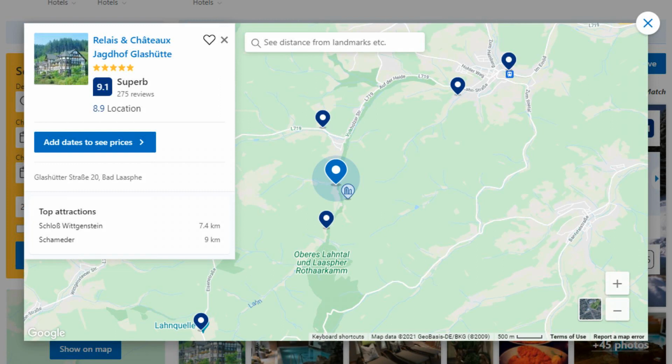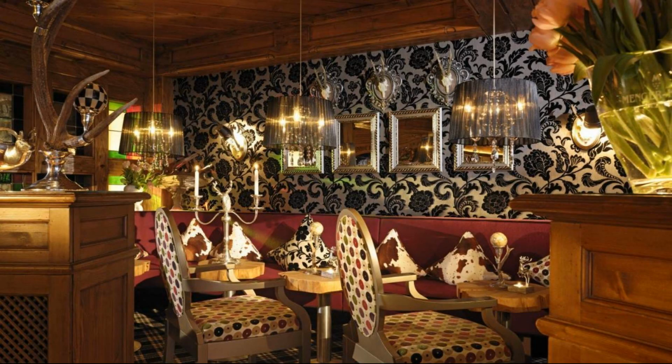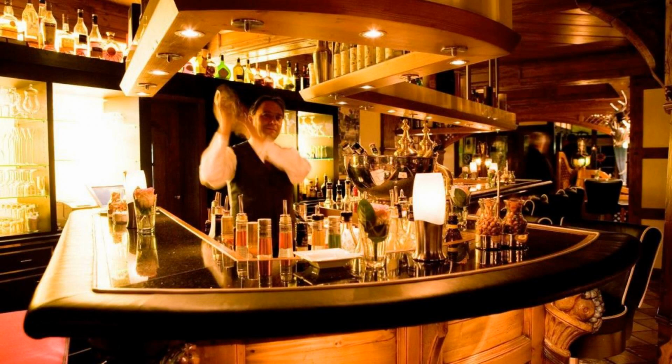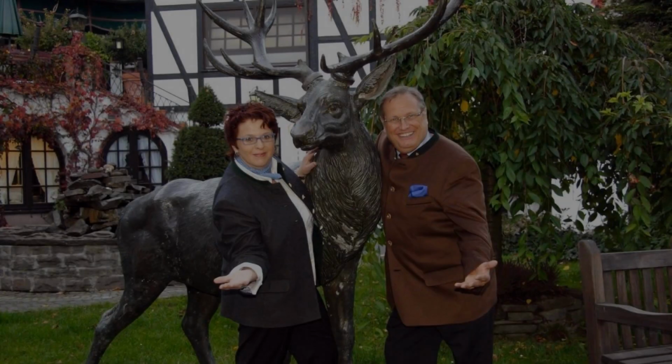Number 1. It is a 5-star hotel. The location of this hotel is outstanding and guests love walking around the neighborhood. Check-in time is 3 p.m. and check-out time is 1 p.m. Guests are required to show a photo ID and credit card at check-in. Pets are allowed in this hotel.